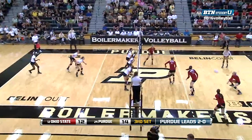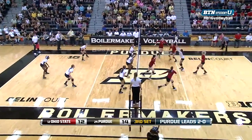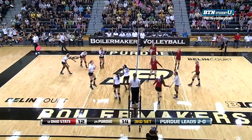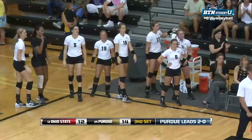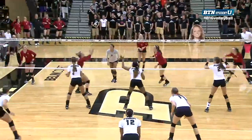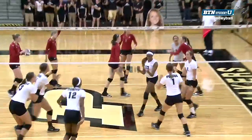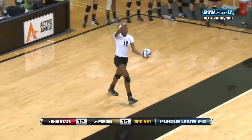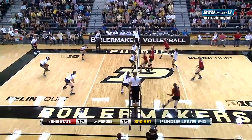It's a steamy one in West Lafayette. A good touch there by Purdue off the block. And another block for Purdue. Katie Mitchell trying to make something happen for the Buckeyes. Set is inside just a little bit. Nickel and Adelaja going up high for Purdue. Adelaja really did a good job trying to close that block and get it to where there were no seams.